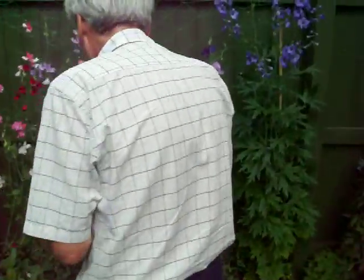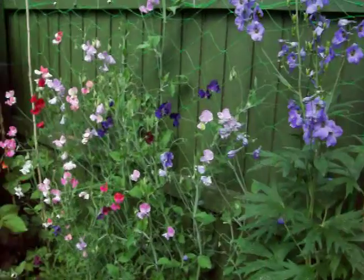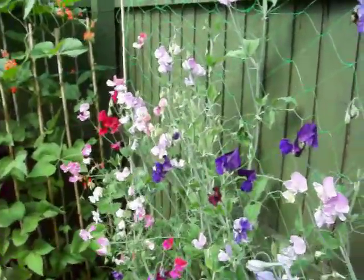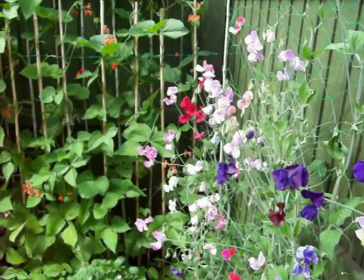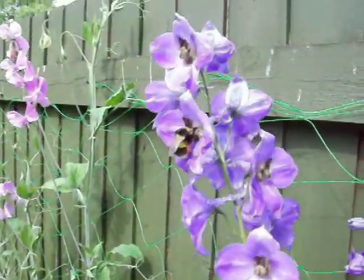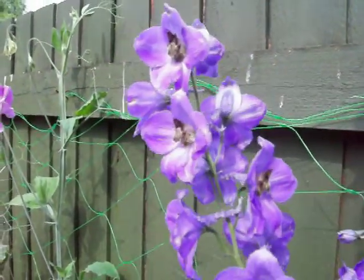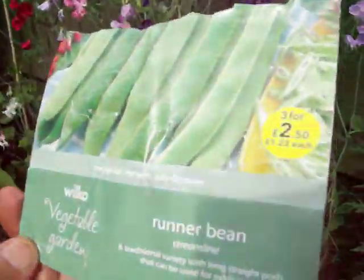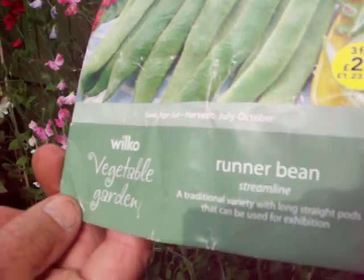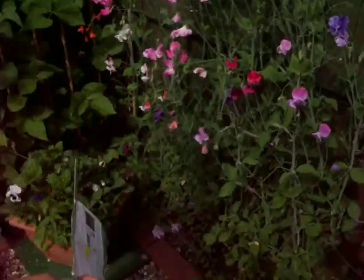Your sweet peas are coming on, aren't they? Sweet peas, I don't often grow sweet peas, but I have them this time because they are perfumed. There's a bee now, look, on the delphiniums. Yeah, that's another. They're the runner beans, Streamline. Three packets for £2.50. Wonderful.